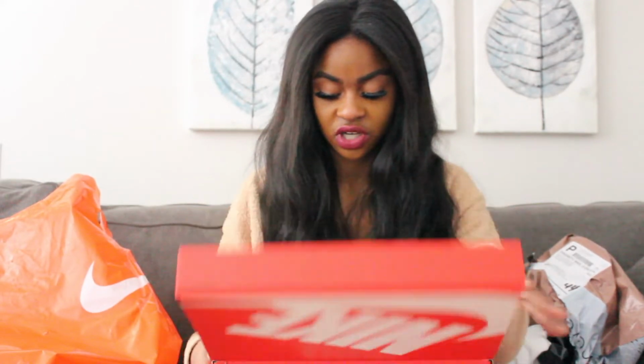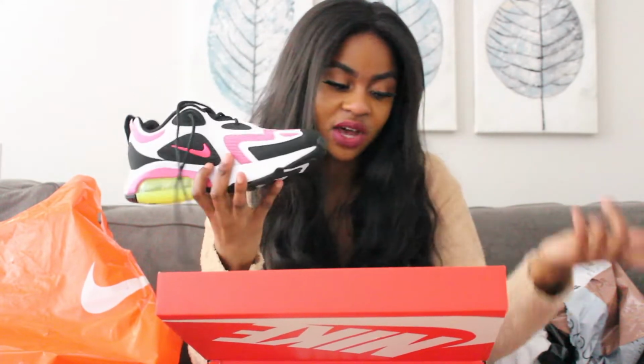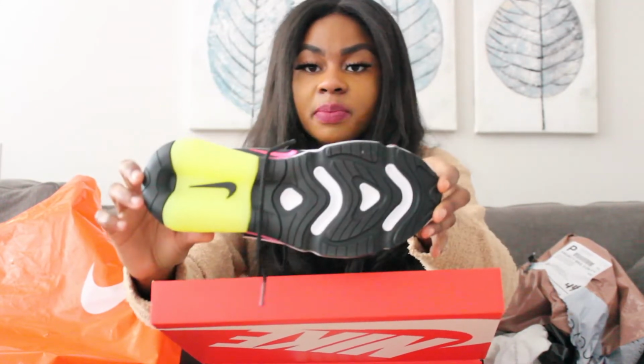A women's Air Max 200s, and these ones are bad. And I just said I don't like multicolored, but these ones, I actually have stuff that'll fit them. Yep, there's pink, there's neon, and there's black, and there's white, so I could just wear a white. I could wear that white set with these. I can just wear some jeans with that white bodysuit that I got. These are sexy. And they're just brand new. I haven't worn them. I love the bottoms.